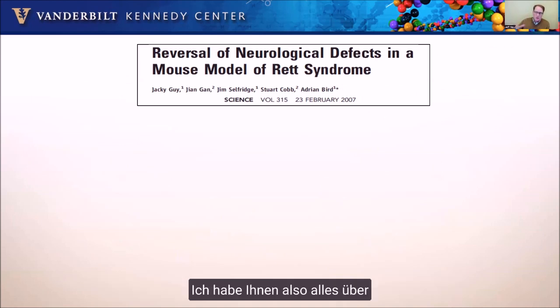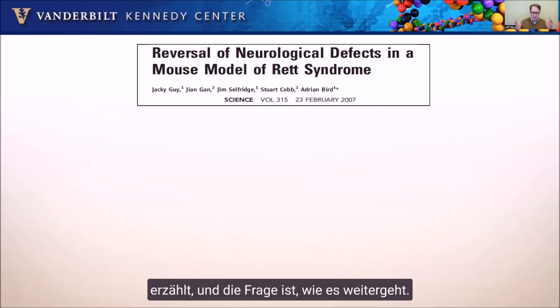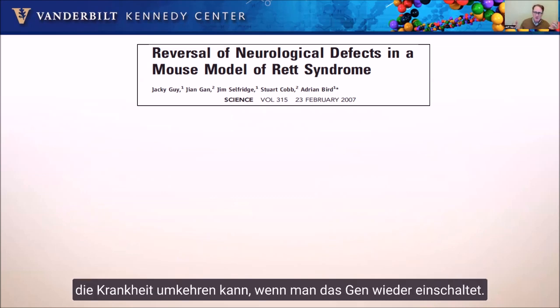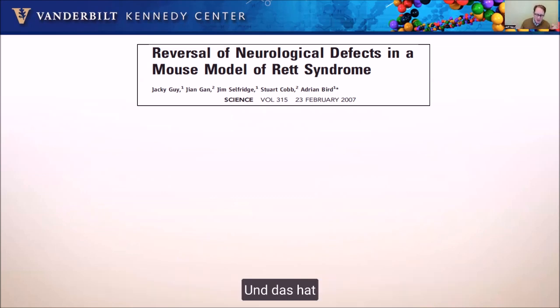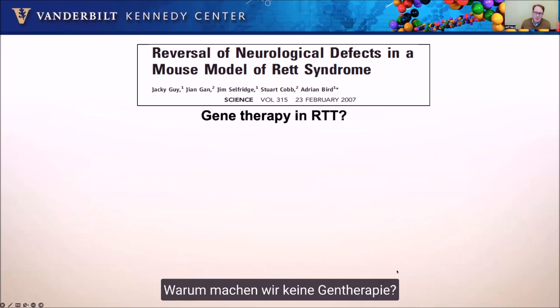So I told you all this, about the clinical trial readiness, developing these outcome measures. And the question is, well, what's next? I think it goes back to the work from Adrian Bird in 2007, the ability to show that you can reverse the disease if you turn the gene back on. And so this is something that has always led to the question, well, what about gene therapy? Why don't we do gene therapy?